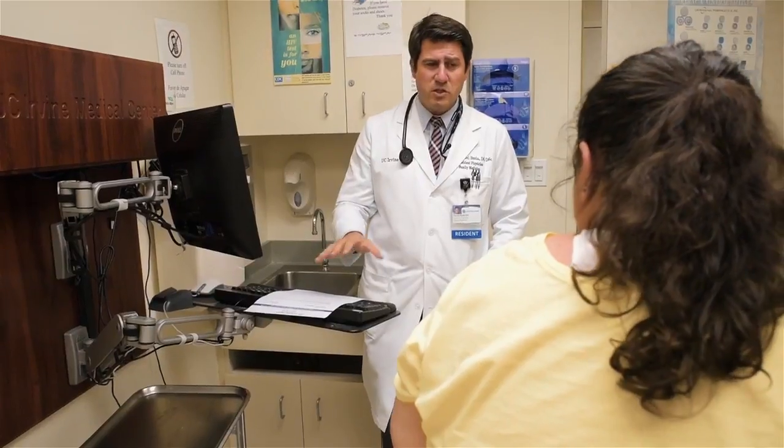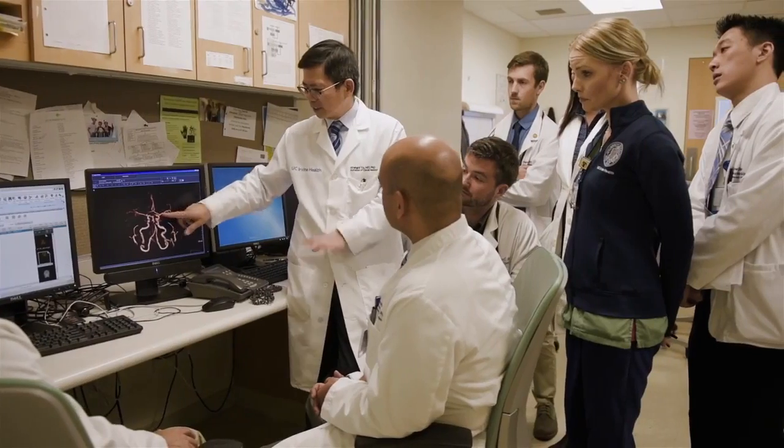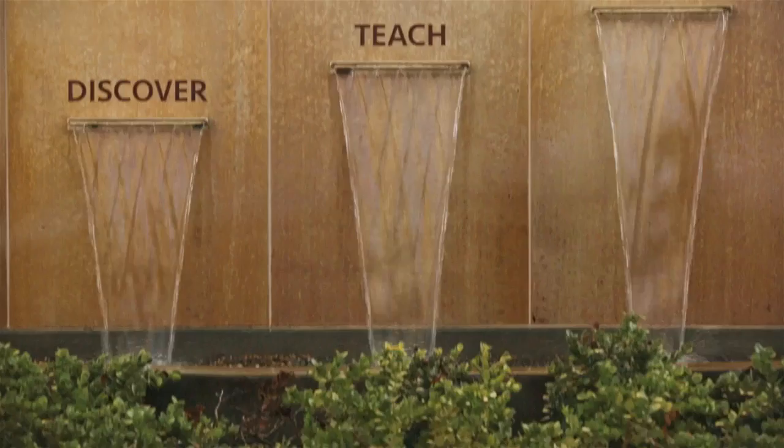Research on brain diseases is a team effort. It involves the community, it involves patients and physicians, it involves the people who work in hospitals and clinics, it involves the families of the patients. It involves everybody working together. And we at UC Irvine are committed to providing patients with the very best care possible.